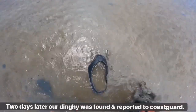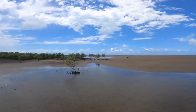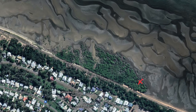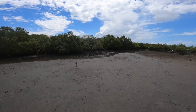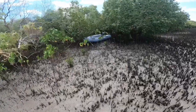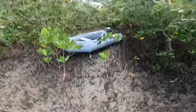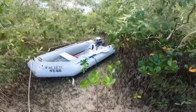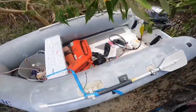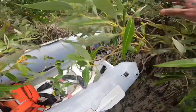Found our dinghy. That is a big bank. So it's come up here on high tide. Let's see what's going on in here. Oh, sweet. Whoever found it actually put the anchor out. That's good of them. Got the motor still on it, but no fuel tank. Well, can't win them all. At least we got the boat back. Bloody hell.